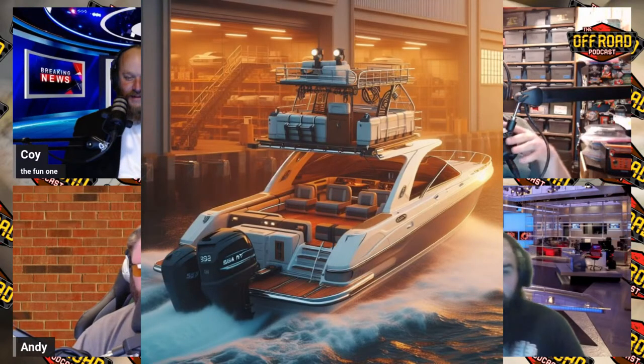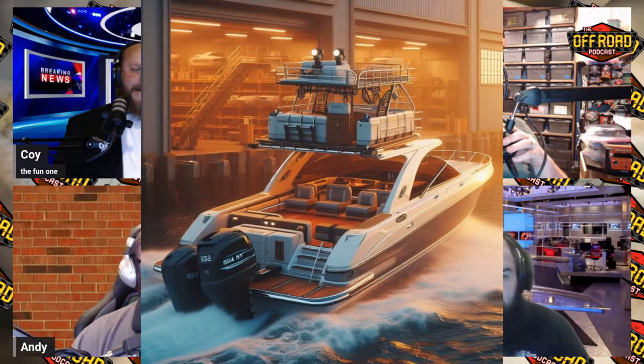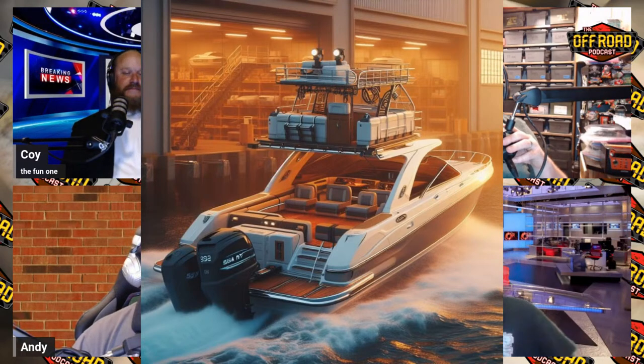All right. Let's jump to the Sea Ray portion. Roof racks, similar to setups for Cessna aircraft, ARB has designed roof racks specifically for installation on Sea Ray boats.